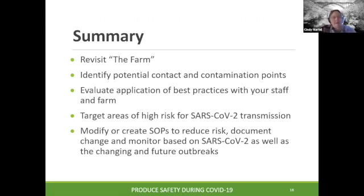So, a summary. And again, there's a huge amount of overlap in these two sections. We're going to revisit the farm, our flat farm. We're going to do that in a little bit. We're also going to do that self-assessment. We're going to evaluate. We're going to monitor. We're going to revise. We're going to modify. All those wonderful words. Again, they're going to be very site specific. We're looking specifically at this point for SARS-CoV-2, but we also know that a lot of these are best practices for any kind of pathogens. And we're also going to be ready for the next one.